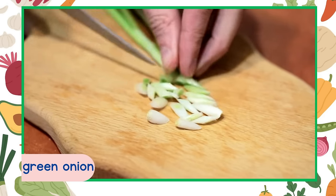What vegetable is this? Mushroom. These are mushrooms.